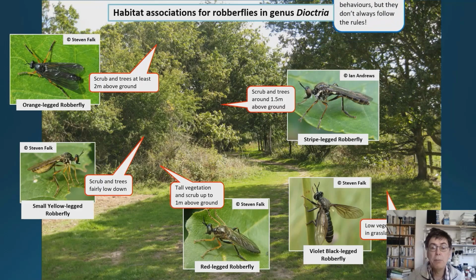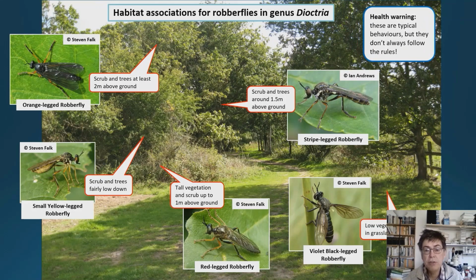I should also make the point that although these habitat associations are typical, they don't always follow the rules, and you will sometimes find these robber flies in places that aren't exactly where you expect them. But even so, it's really interesting to see these tendencies that they have to use different parts of the habitat, and that can all add to the interest of going out and looking for these creatures and just trying to observe them and see how they do actually make use of their habitats. Again, these are all predatory creatures, they're all looking for other insects to feed on.